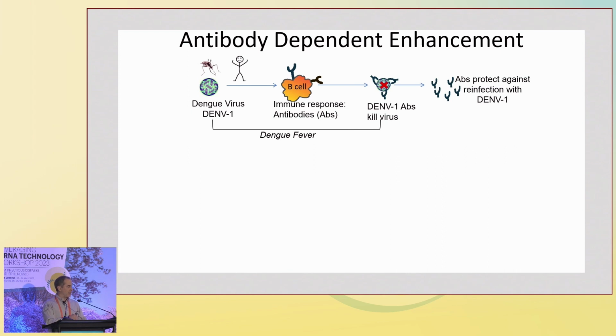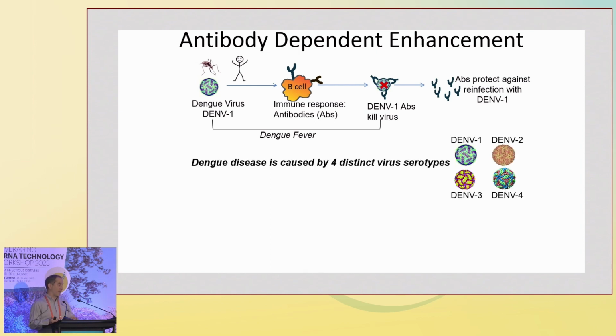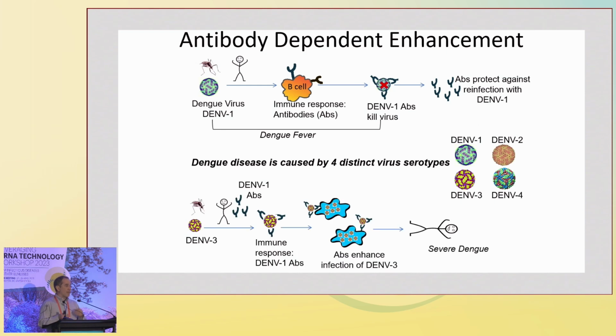To explain what this is, similar to the DV1 vaccine data I walked you through in the beginning, if an individual gets bitten by a mosquito that has DV1, you generate an immune response to DV1. That immune response will eventually help you clear that DV1 infection, and then it is highly unlikely that you develop DV1 disease again. But remember, there are 4 different serotypes of dengue virus. So what happens in a certain percentage of the population is that upon second dengue virus infection with a different serotype, you have an antibody response to DV1 that has the ability to bind a different serotype of dengue virus. But mechanistically, usually that isn't a neutralizing antibody response.